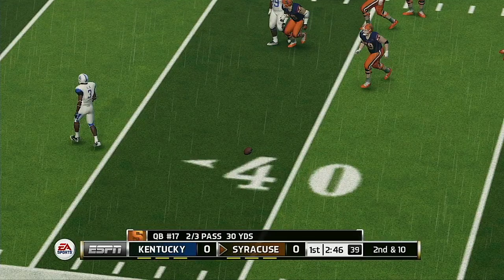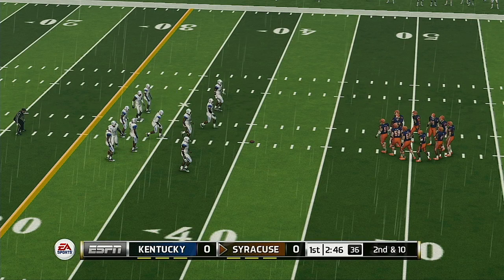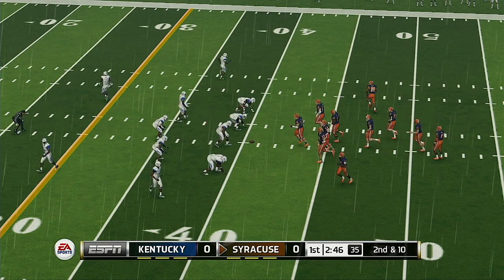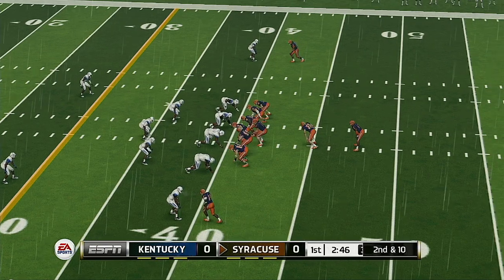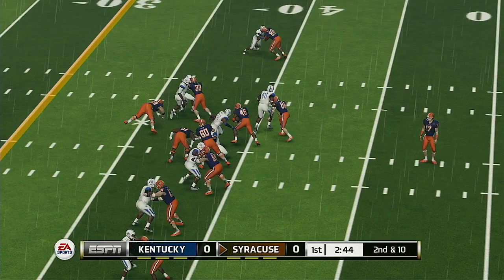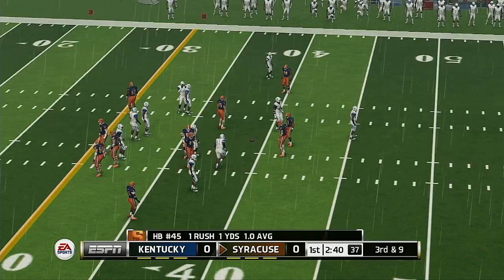Brad, I just think this quarterback's got to do a much better job of being able to read that defense and make quicker decisions. And especially when the defense starts to get pressure, you've got to either get rid of that football or check it down or take off and run with it. And down he goes at the 39-yard line.